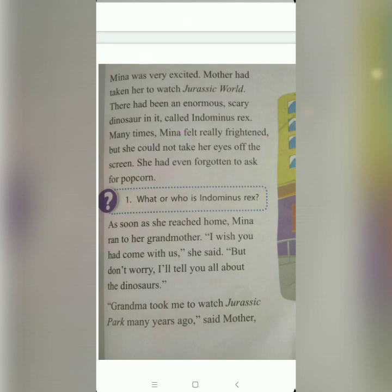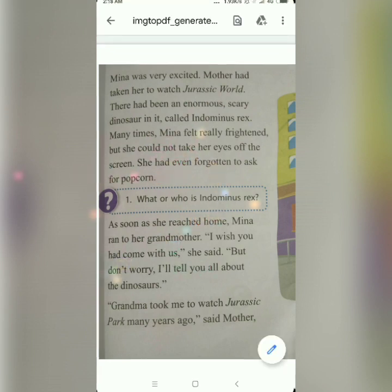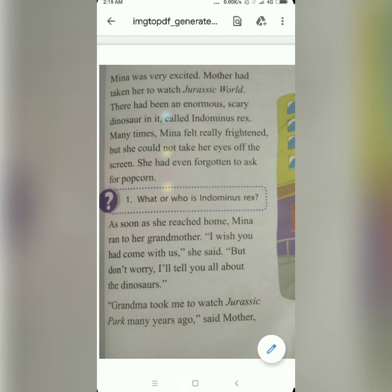So in the movie there was a very big, very frightening, very scary dinosaur named Indominus rex. Many times Mina felt really frightened, but she could not take her eyes off the screen. So while watching the movie, she was very much scared, but she could not stop herself from watching it. She had even forgotten to ask for popcorn. Normally when we watch movies, we like grabbing some popcorn into our mouth and enjoying the movie, right? But here Mina was totally lost in the movie. So she even forgot to ask for popcorn.